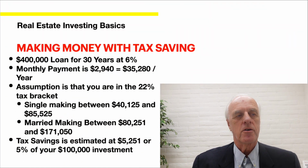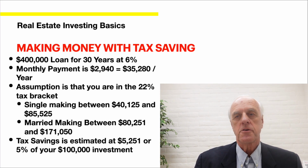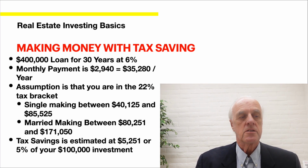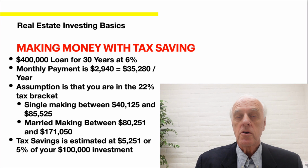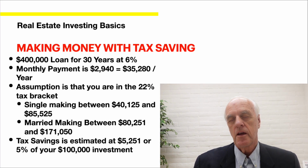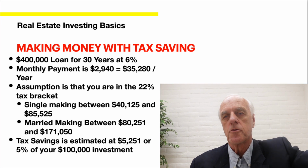I also just want to throw in the other part, which is tax savings, because you get to deduct your interest, taxes, insurance and so forth off your taxes. So again, the $400,000 loan at 30 years, 6%, the payments I've gone through, the $35,280. The assumption that I'm using here is a 22% tax bracket, and for singles that's between $40,000 and $85,525, and married between a little bit over $80,000 and $171,000. The tax estimate, based on this set of assumptions, is $5,251, or slightly more than 5% in tax savings. So again, another great additional investment opportunity just because of owning real estate.